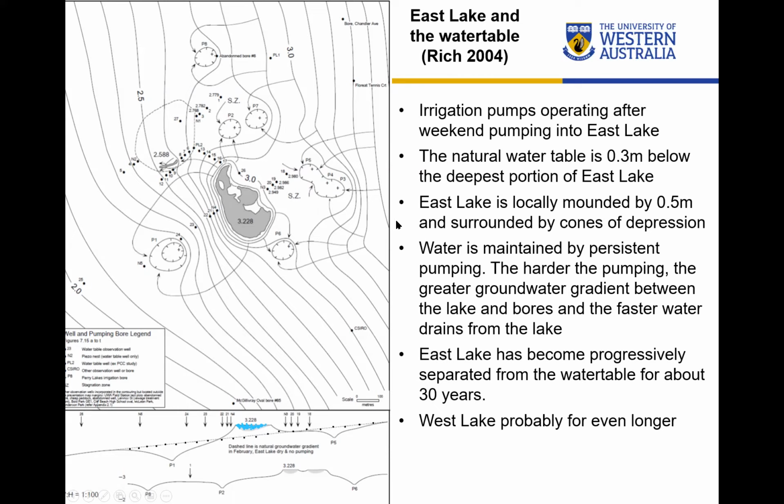So the way John summarises it quite well is that the lake's maintained by persistent pumping. The harder the pumping, the greater the groundwater gradient between the lake and the bores, and the faster the water drains out of the lake. So basically, it's a circular system. And this was recorded in the late 90s: the groundwater level is now quite some distance below the lake. So this is why I was telling you early on, it's a perched system. It's no longer a through flow lake system.